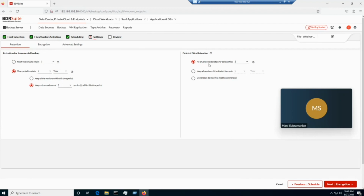So if, for example, you have configured a backup for a file and at a point of time you have even deleted that file, but your retention point has been kept short, so the backup of that file may not stay. But if you enable this deleted file retention to keep whatever deleted files I have for 1 year or 2 years, just hold that for a particular period of time, then those files will also be held up. Okay, so that is what your deleted file retention is all about.